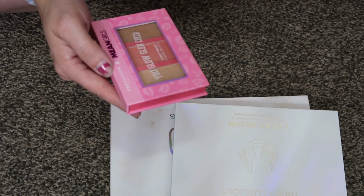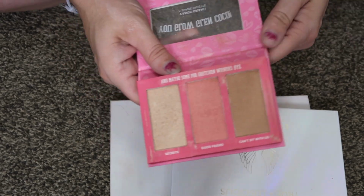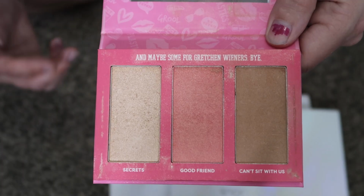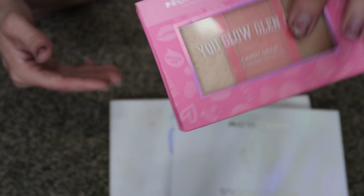Okay, so the next thing that I have here is from Mean Girls, and this is from Profusion. I did a whole review on this collection. You get a bronzer, a blush, and a highlighter. I think what I'm going to do is keep this because I think that I like this palette. So I'm going to play with it a little bit more. If I don't like it, I will declutter it at that point.